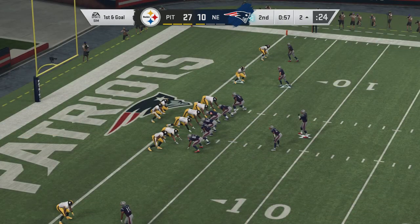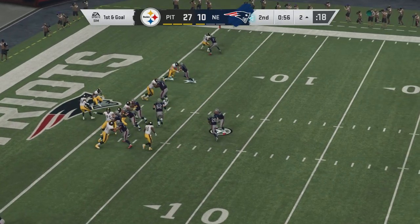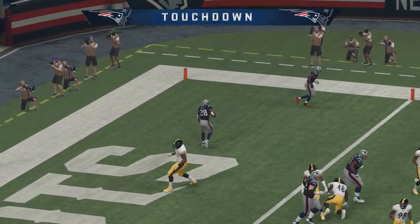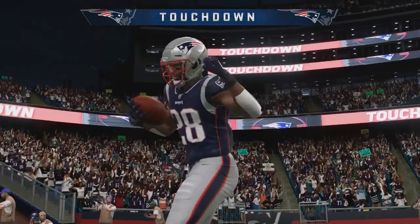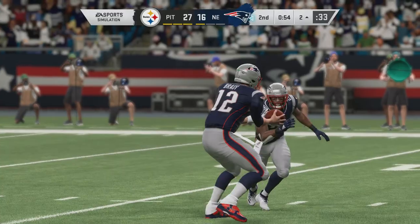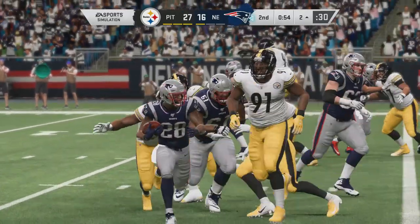This is first and goal and a golden chance to get a score back here before halftime. They'll try and run it in with White. That he's over the line and into the end zone for a Patriots score. Taking it in from 2 yards out, and the Patriots get a score closer.